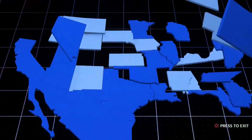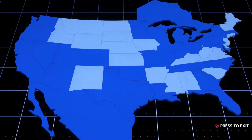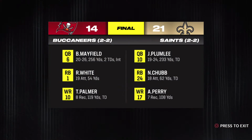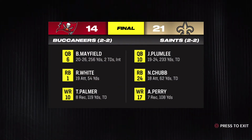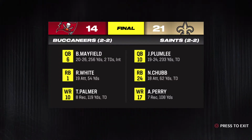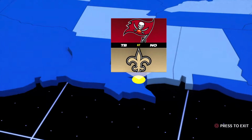But first, time for a trip around the league on this final weekend of September. We'll get started over at the Superdome in New Orleans, where it was definitely a game with some intrigue, as you can see by the scoreline. Nick Chubb, a touchdown run in the victory.